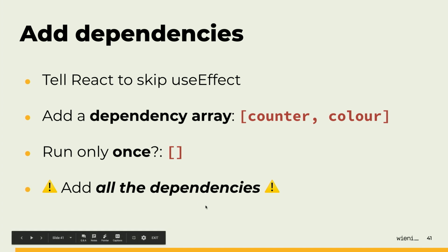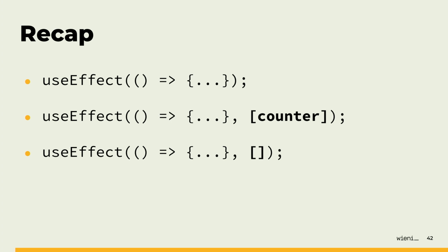Remember to add all of your dependencies, so all the values that change over time in your effect have to be in this array. Because if you don't do that, you will introduce a lot of bugs in your code and you will be searching for them like crazy. So let's recap. There are 3 different ways to use useEffect. The first is just not passing any arguments at all. That means it will be called every render. The second will be only called when counter changes value, and the third one will be only called on the first render. Or if you have added a cleanup function, the cleanup function will be called on the last render.